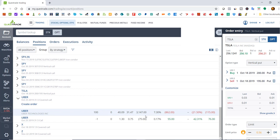So Uber was a covered call that went terrible, of course. Bought it at 40, and it just went down to 29, 28. But I've been selling call options on it at a 31.5 strike every week, and I'm just rolling over the call option. I already sold the call option for October 25th at a 31.5. Uber right now is trading at 31.5.